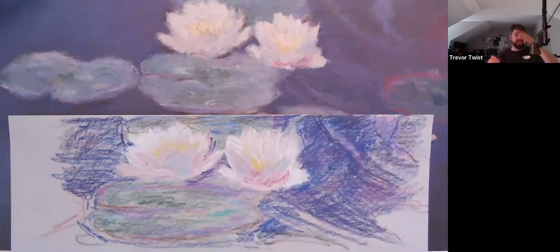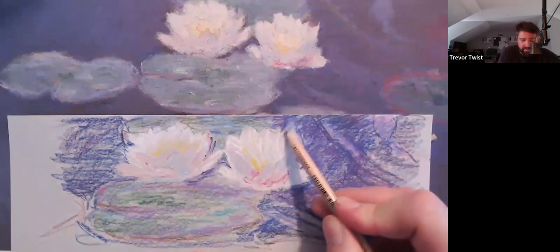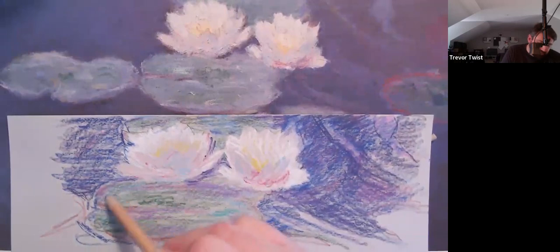Frankly, this would be way easier with oil paint. It would be. But it's also really beautiful with the color pencils. But I feel like it has to be done. Well, we'll see. I don't know.